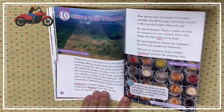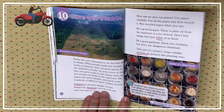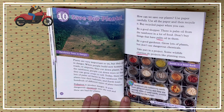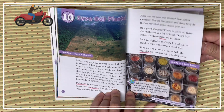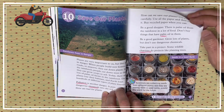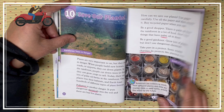Pollution is another danger. It puts dangerous chemicals into the soil, and these are bad for plants. How can we save our planet? Use paper carefully. Use all the paper and then recycle it. Buy recycled paper when you can. Be a good shopper. There is palm oil from the rainforest. Don't buy things that have palm oil in them.